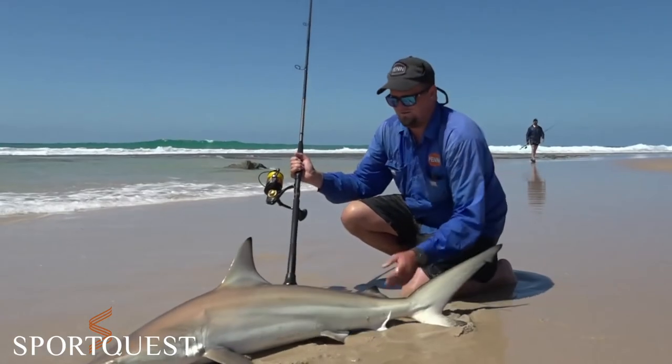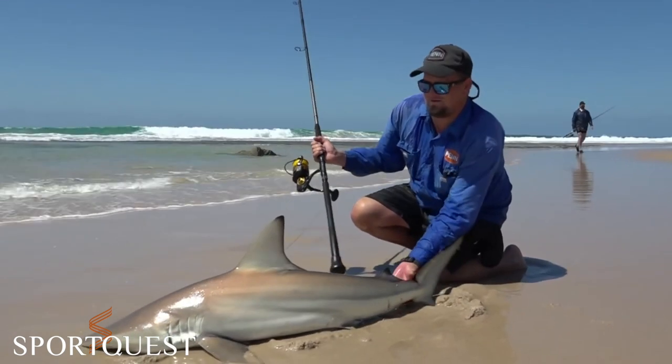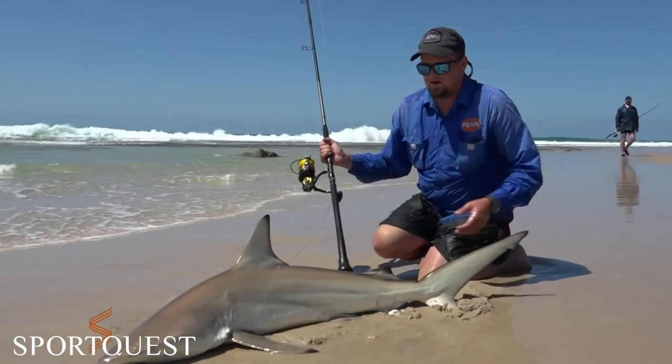Finally, AJ landed his blackfin. He was a very happy man, and it seemed like the back-to-back hooks was the answer. The right bait, the right trace, and everything worked out well for him at the end.